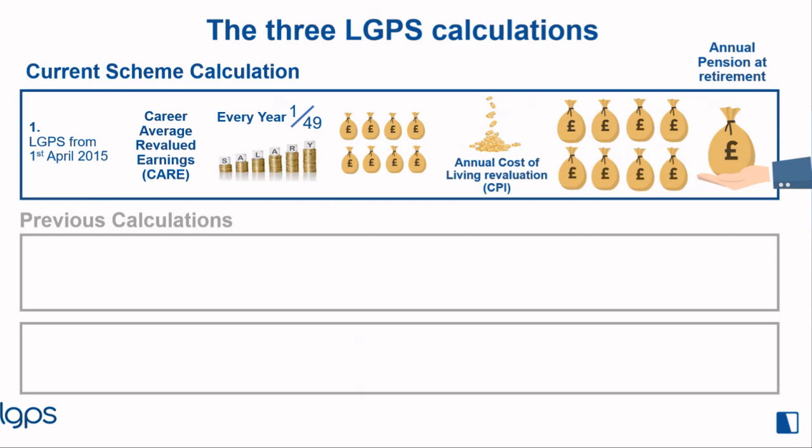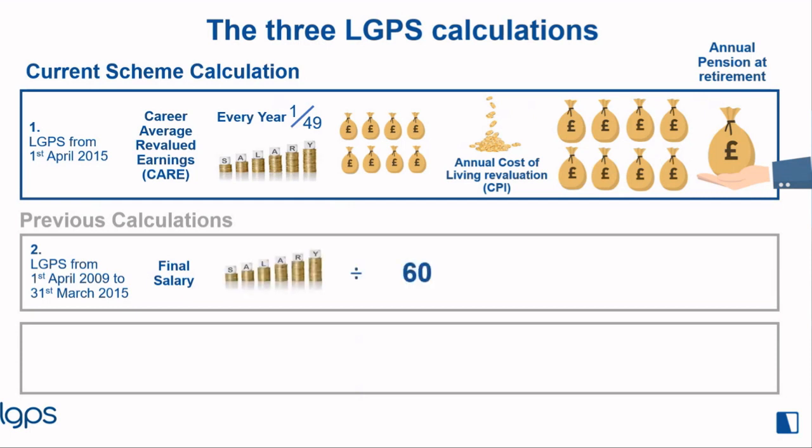Now, one important thing to note with this section is that your normal retirement age will be the higher of 65 or your state pension age. Now, many of you here today will also have service built up before April 2015. So if you're in the scheme between April 2009 to March 2015, you're also going to have membership of one of the former final salary sections of local government. This particular one was known as the final salary 60th section.